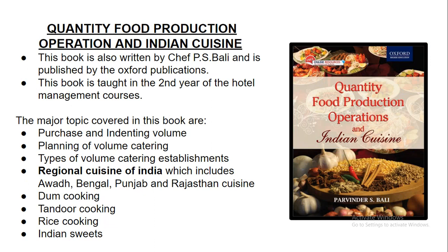So the next book is Quantity Food Production Operation and Indian Cuisine. This book is also written by Chef Parvinder Singh Bali, PS Bali, and is also published by Oxford publication. This book is usually taught in the second year of hotel management courses. The major topics in this book are purchases and indenting volume. In the second year of hotel management courses, the students are taught about indent volume and volume cooking, how volume cooking is done, what equipment is used and what other things you have to keep in mind to do volume catering or volume cooking.